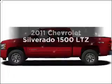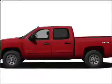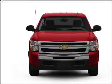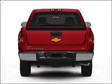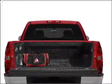Check out this 2011 Chevrolet Silverado 1500. Everything you need under one roof with this great vehicle. With a powerful 8-cylinder engine connected to a smooth shifting 6-speed automatic transmission, savor your listening experience with the premium sound system. The anti-lock braking system will keep you safe on the road.